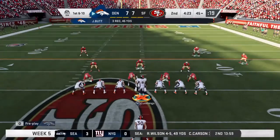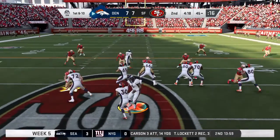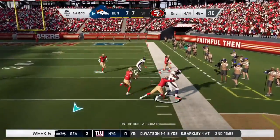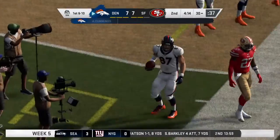So from inside Niner territory now, this is 1st and 10 at the 45-yard line. Looking to throw. Cummings completes it to Fant on the right side. Denver has the first down. The play going for 15 yards.